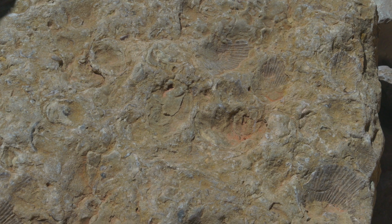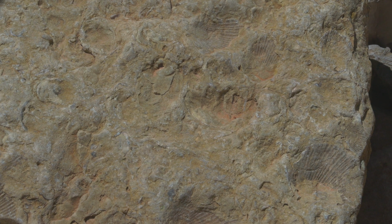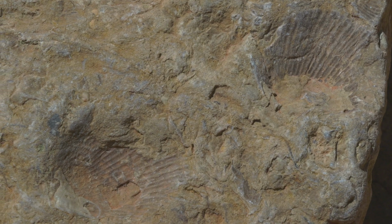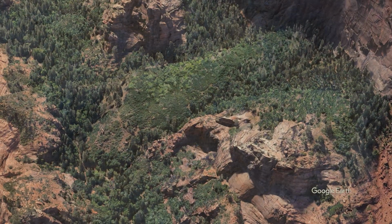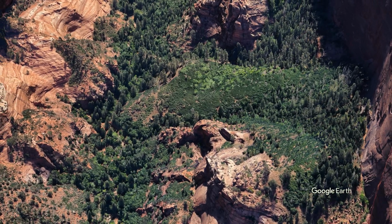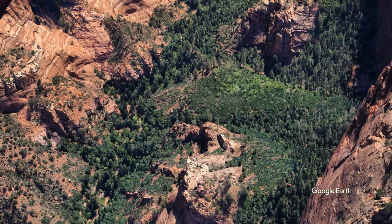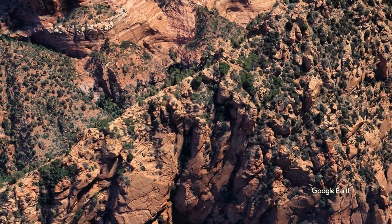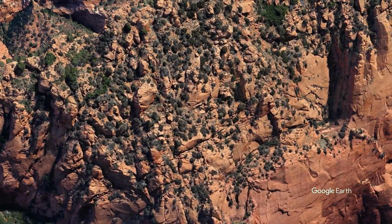Also around here are shell fossils embedded in limestone dating back 260 million years. The reason there was marine life here is this was once a large, relatively flat basin at almost sea level. Geologic forces later created the mountains.